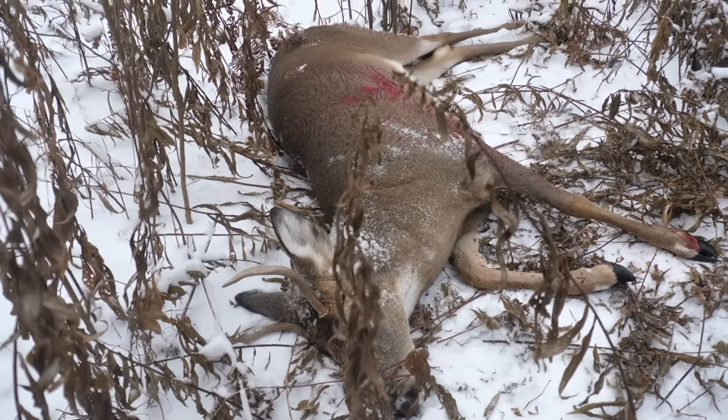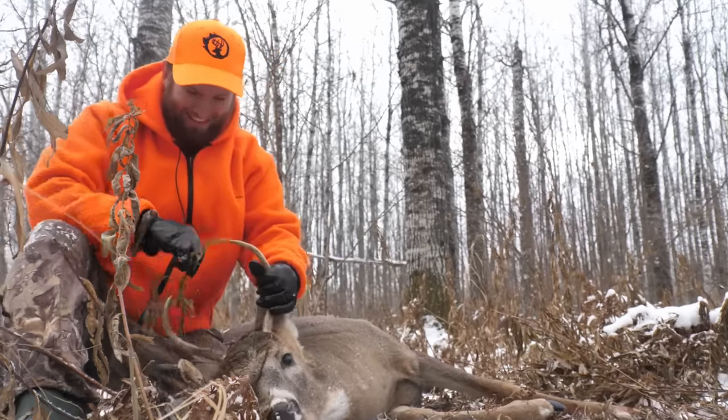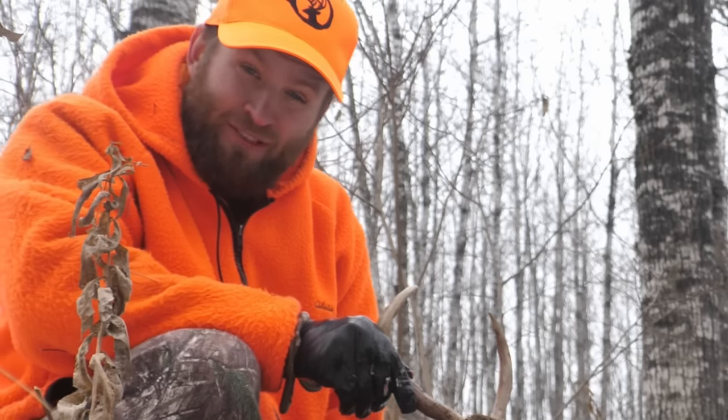Unreal. Well, I got a buck. Oh my goodness. A little bit of humble pie shooting something like this when I've never shot anything. This is by far the smallest deer I've ever killed. You know, I just got taken up by the hunt today.